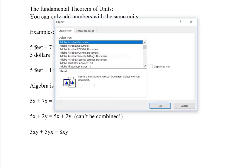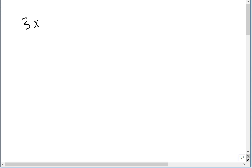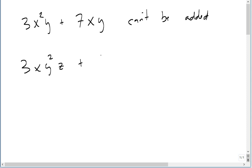But if we had something like, oh no, switch to the pen. If we had something like 3x squared y plus 7xy, those are different. Can't be added. But if we had 3xy squared z plus 9xy squared z, because they are exactly the same, it would be 12xy squared z. And it's amazing how, if it's like 3 apples plus 9 apples is 12 apples, that's baby. That's not even math, right? But 3xy squared z plus 9xy squared z is 12xy squared z. Oh, that's algebra. That's so hard.